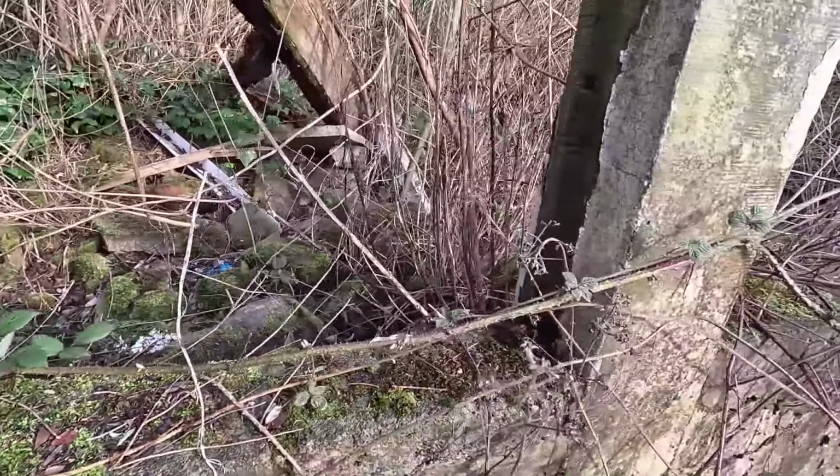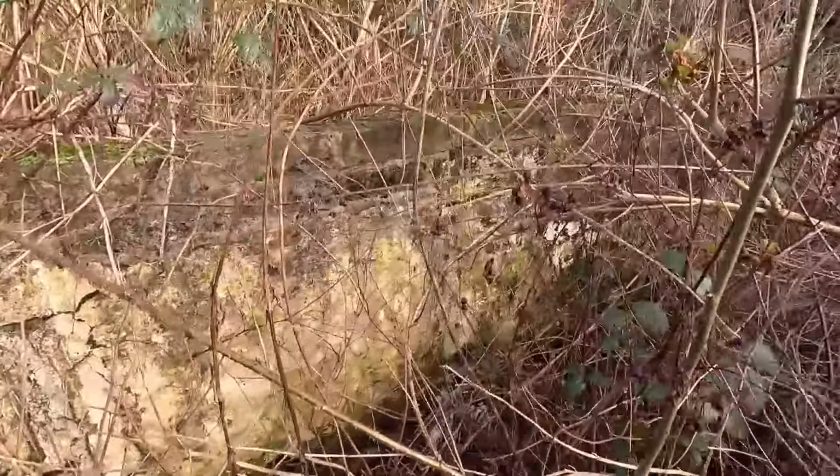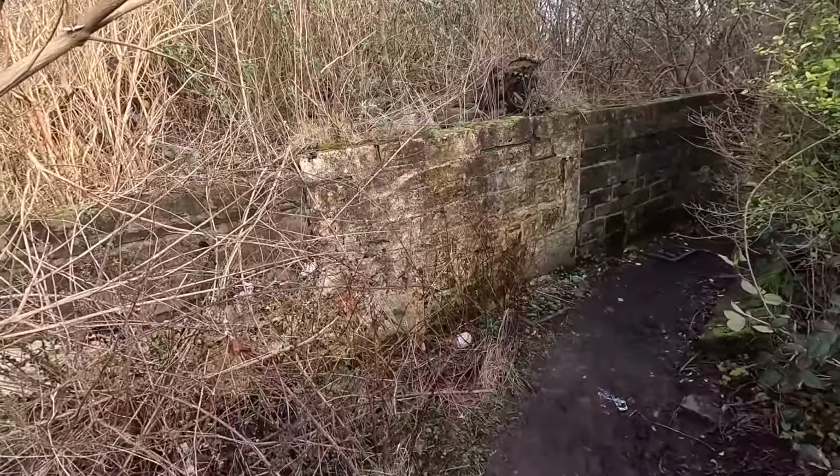So yeah, if you know anybody who lived in here, have any stories about these properties, if you can describe them to me in the comments, that would be great. And I'm sure other people would love to read it as well.